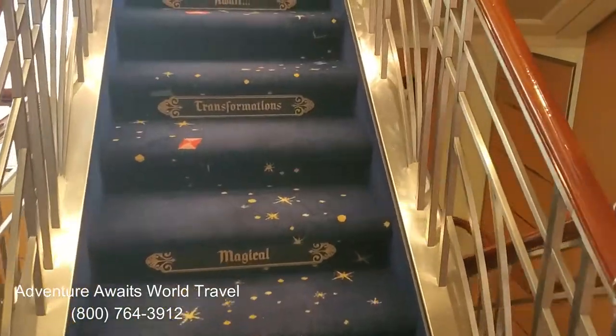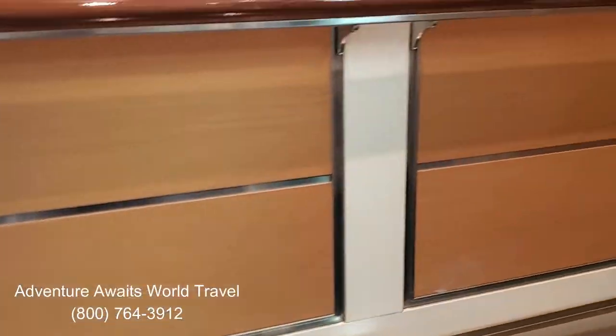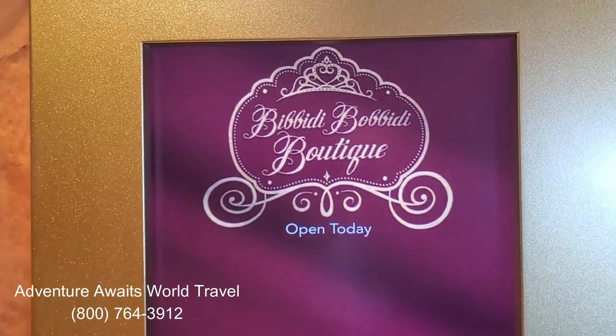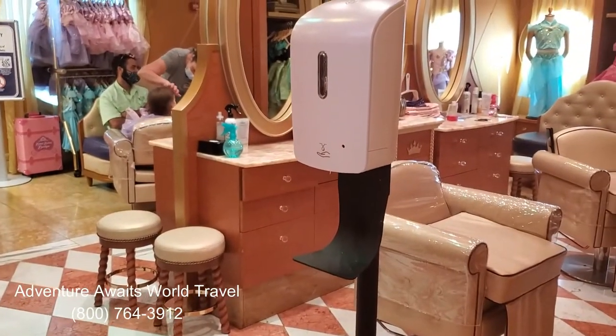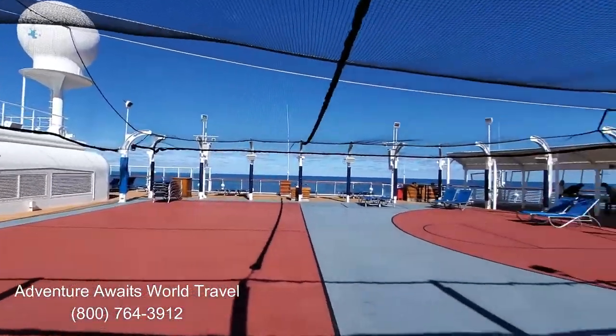A little further forward, they have Bibbidi Bobbidi Boutique. You can see magical transformations await. So it's upstairs, and again, in a private space. And they are doing this again for girls, and they do an amazing job with their hair and makeup and these beautiful dresses and costumes. So they turn your daughter into a princess, if that's something you'd like to do. Need to reserve it in advance.